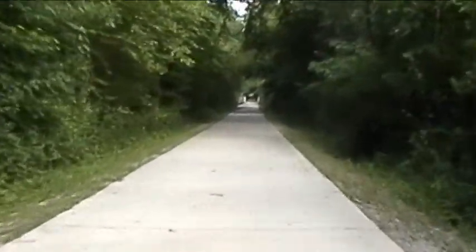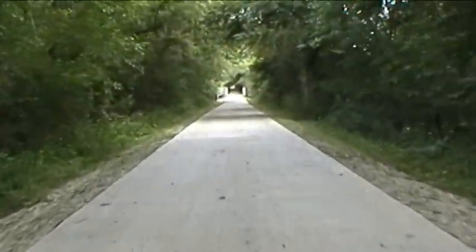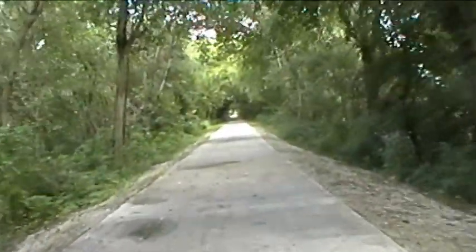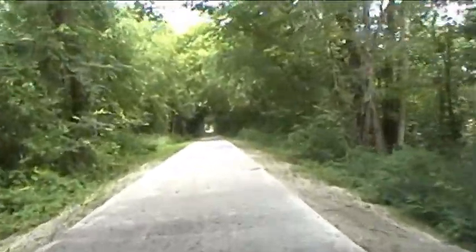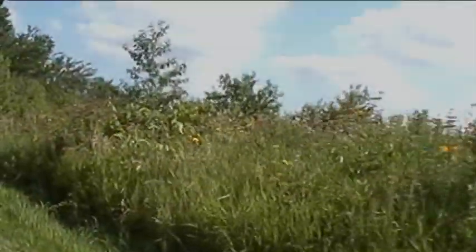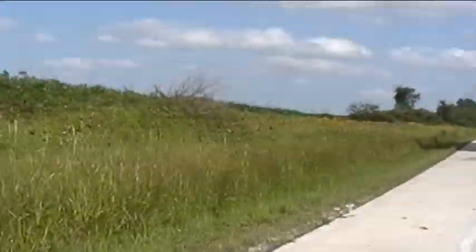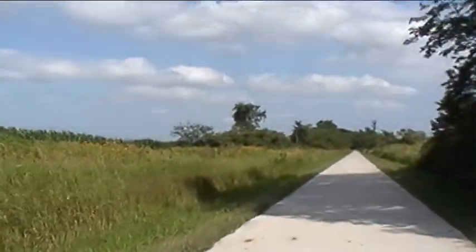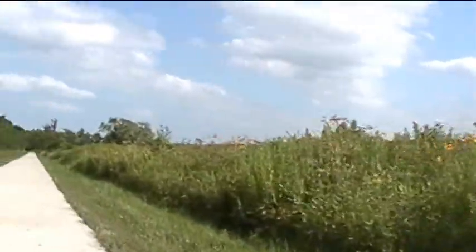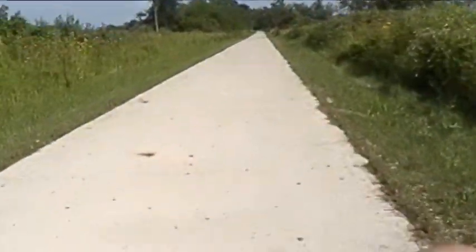Looks like we're coming up to a little bridge here. Not too far down the lane. It's kind of windy at this point in the trip. But this beautiful arbor of trees really just sort of protects it from the wind, so we're not getting too strong a headwind. Kind of came into an open area. Beautiful wildflowers along the path. They keep it mowed here. Again, we've got a little bit of a headwind, but not too serious.